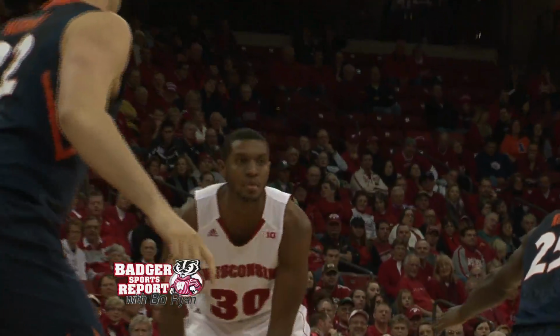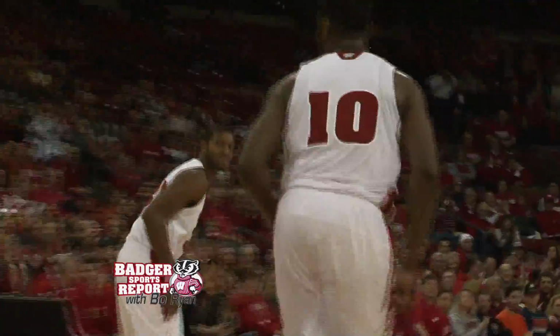High 40s, as a matter of fact, about as good as it gets in the Big Ten Conference in conference games alone. The second half of the Big Ten season starts for the Badgers Tuesday night, Wisconsin at Illinois, 8 o'clock tip Central Time, and then back home on Sunday, a noontime tip against the Michigan State Spartans. Coach Ryan rejoins us in a few minutes with the great question of the week, and we'll also hear from another one of the freshmen this week. We'll touch base with Vitto Brown. All that and more as the Badger Sports Report continues.